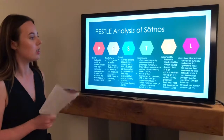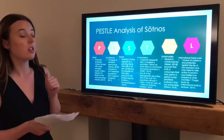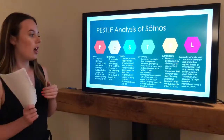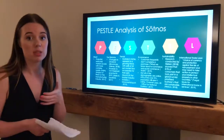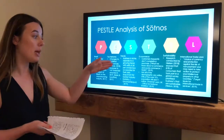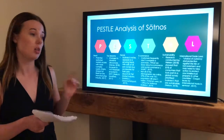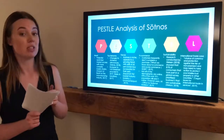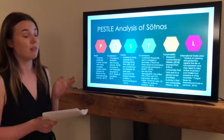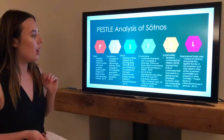The socio-cultural issue, so with trends, the business is quite niche. The products are not necessity items for pets, but they are niche products as such. But they do appeal to a growing trend, with 66% of UK pet owners buying accessories for their pets, which means that it is very much a growing industry. So there is a lot of potential for growth there.